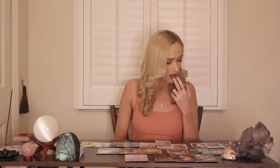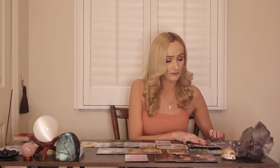Queen of Pentacles in reverse, 7 of Wands upright. Yes, it's like you were stripped. Like they say, the dark night of the soul, where all of a sudden you're losing everything. You went from being very well kept, very well taken care of, to losing everything.